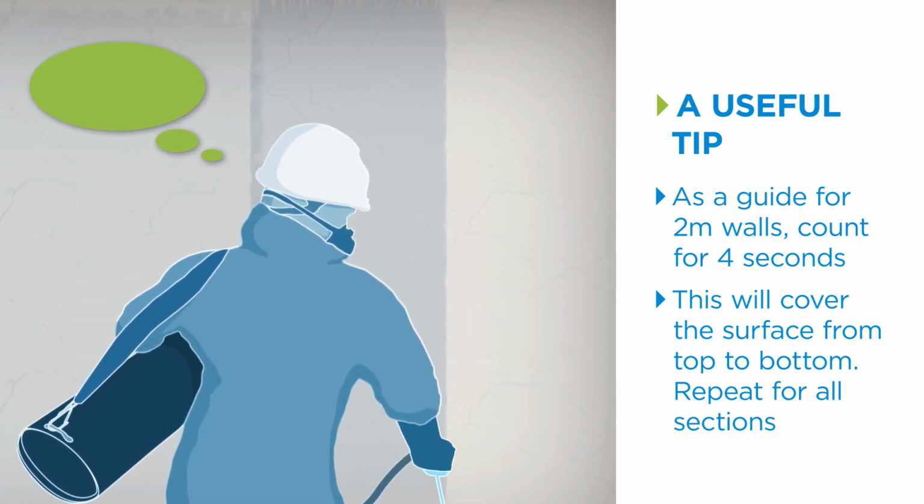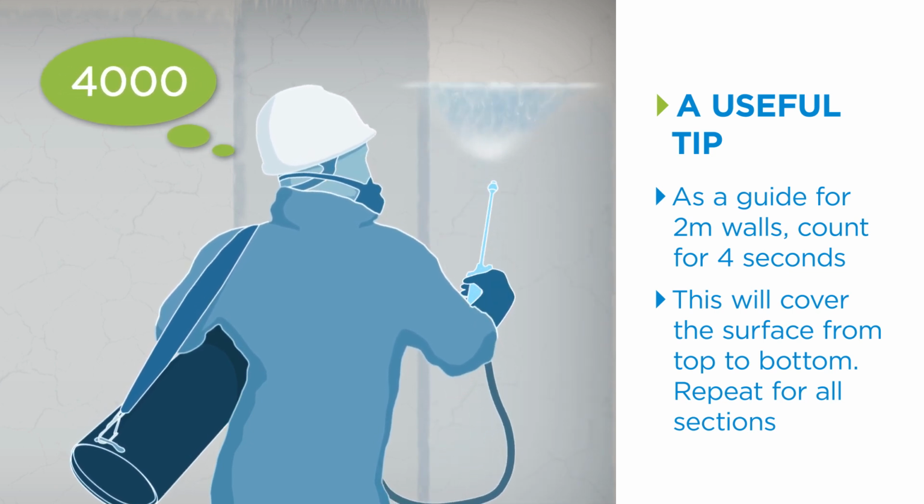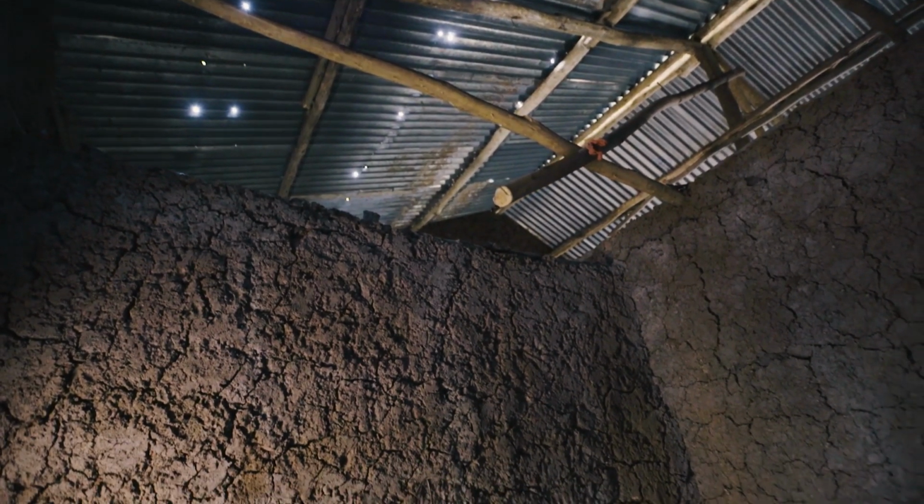It takes plenty of practice to handle the spray lance to ensure the right level of the mixture is applied. Too much application means that the mixture is being needlessly wasted. Too little means that the home will not have enough protection.